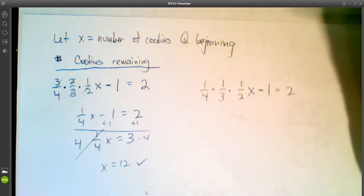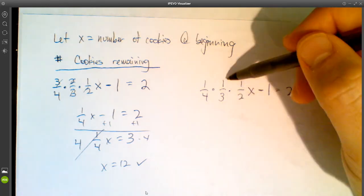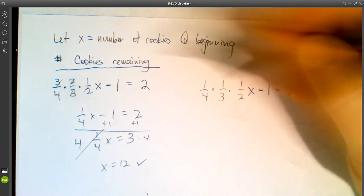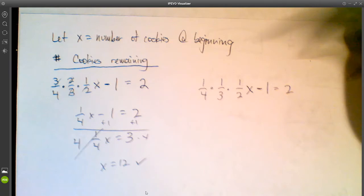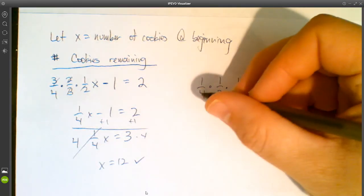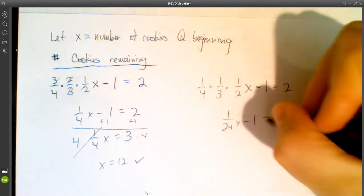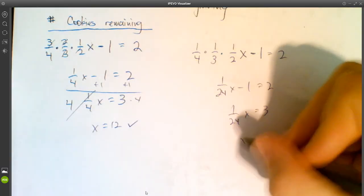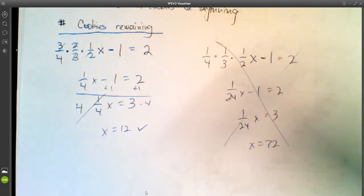But it's wrong, because if Jill eats a third of the cookies, then that means she leaves 2/3 of them, so there are 2/3 of the cookies remaining in the jar. But this is just a common mistake people make. If you solve this one, you get 4 times 3 is 12 times 2 is 24. So they get 1/24 x minus 1 equals 2. So 1/24 x equals 3. And then they multiply by 24 and they get 72. Right? But this is incorrect.